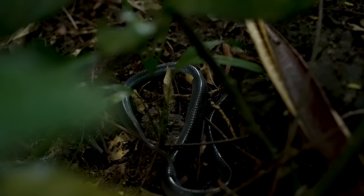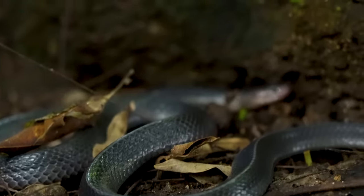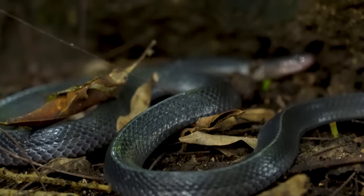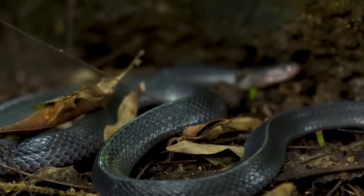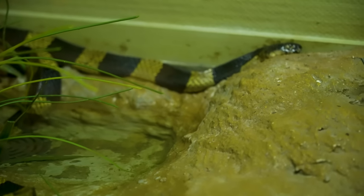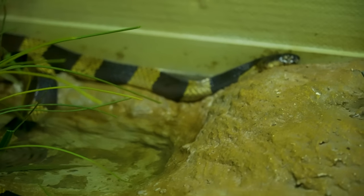And I think that these guys, although very interesting to look at, aren't as cool as the all black ones that we found in Bali, in my opinion. Those ones were all black. These ones are banded. Now they're not a banded krait, which are very similar, I guess. Now these guys are going to be eating things like rodents. They're going to be nocturnal. They're going to be on the ground.